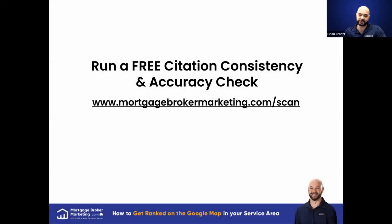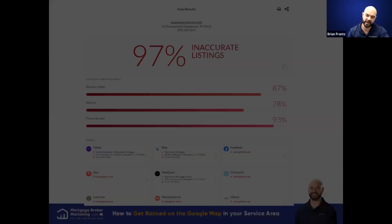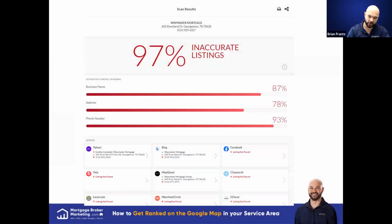So if anyone did want to check where they're listed, see how consistent they are across the web, visit our website, mortgagebrokermarketing.com/scan, enter in your business details, and you'll get a report that comes back that looks like this. It'll show all the listings and what's incorrect. You can see this one has a couple of different things going on, like a different phone number here, a different phone number there. And some of it shows, hey, we're not listed there. And that can be a problem.